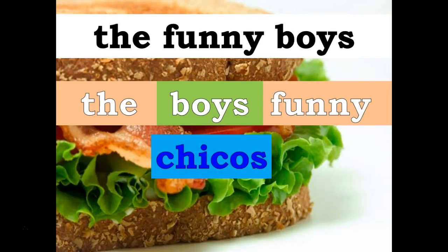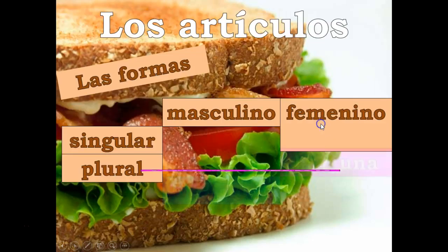So once we realize that it's chicos, we need to find two pieces of bread, the and funny, that match chicos. And this is where I see the most mistakes so far in Spanish too. We get the chicos part correct, but we don't get the "the" correct or the "funny" correct. So let's take a close look at this.